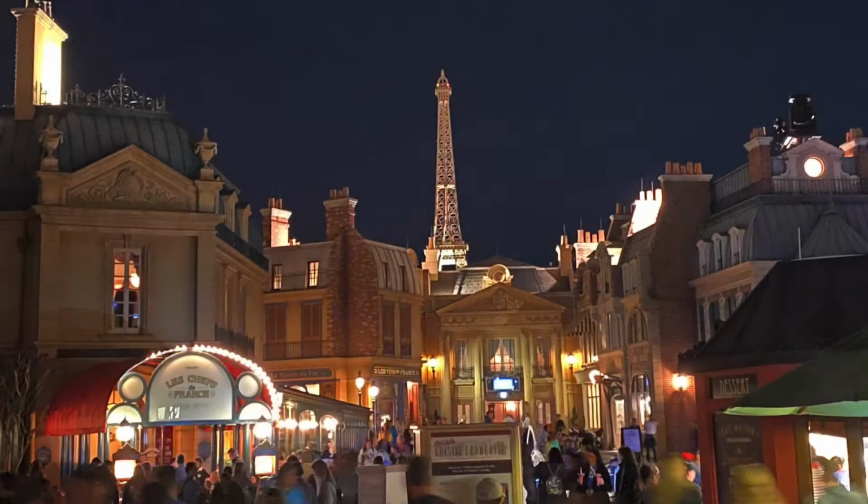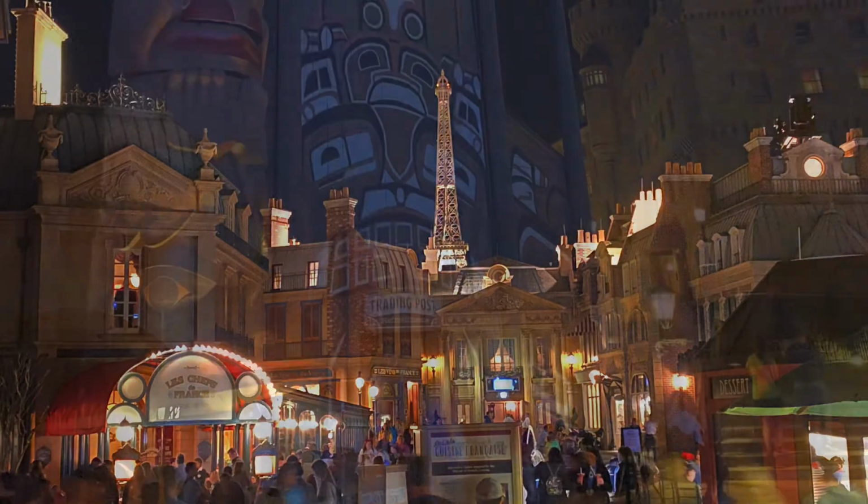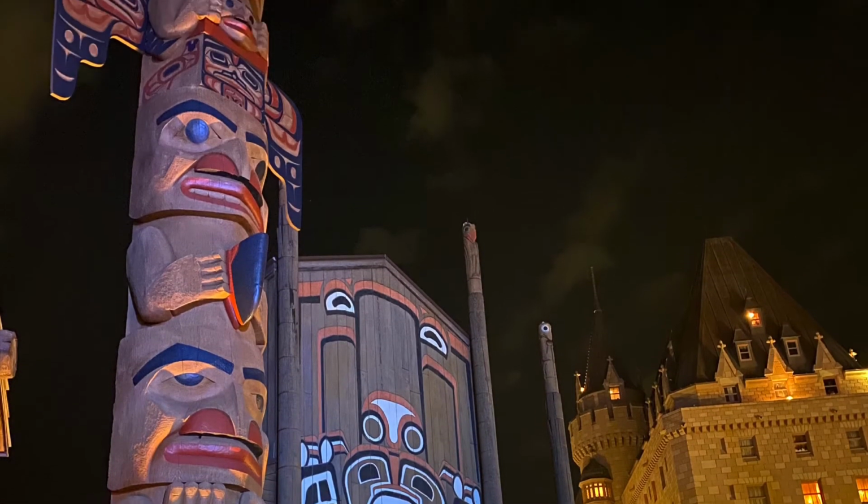Made it back just in time to see the last Impressions de France showing, which was awesome. Great music in that. Saw Canada. Then walked all the way around again and did Mission Space one more time. And then I knew Spaceship Earth would be my last ride, so I saved that for last.